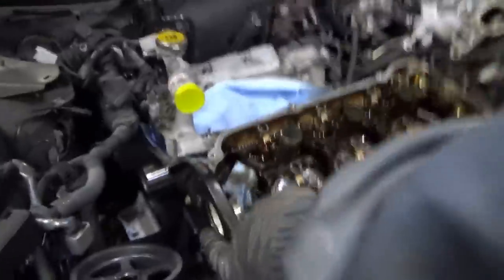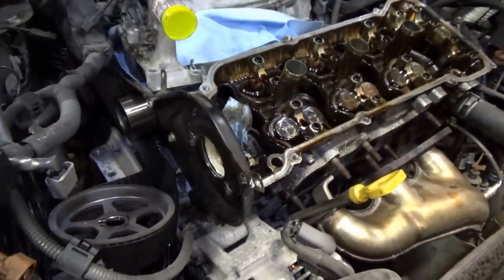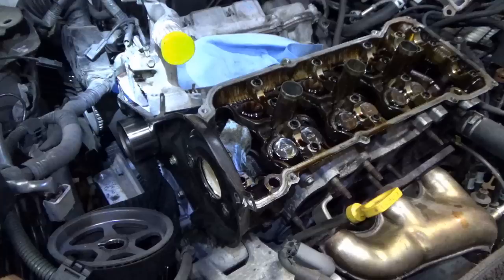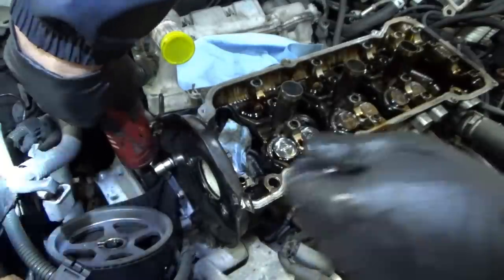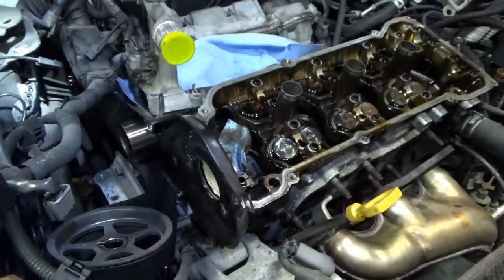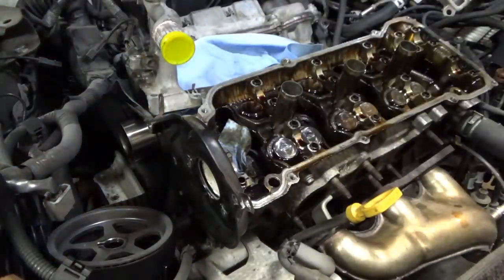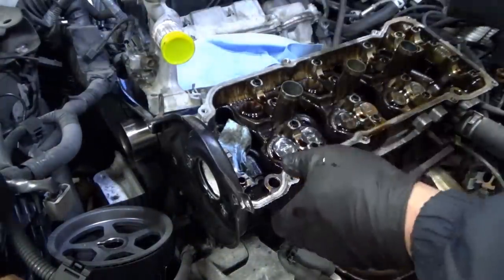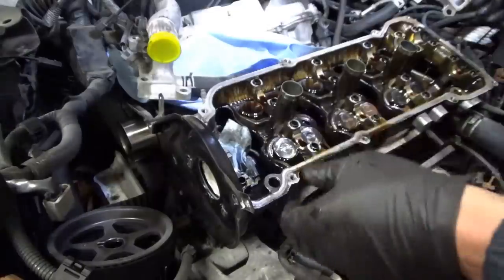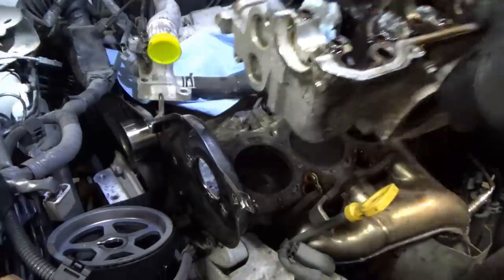We got one bolt on this inner timing cover. Sneaky. Let's buzz that guy off. Plenty. Beautiful. Make sure this is out of the way. Grab hold of it here and here. Piece of cake.